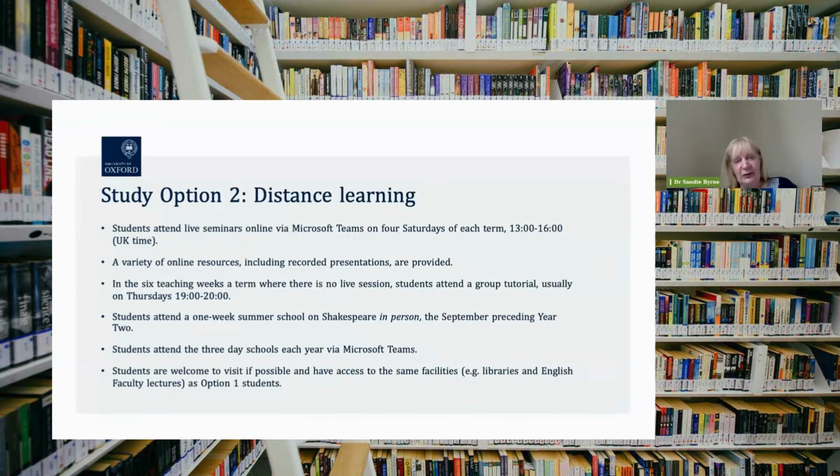Option 2, as I said, is taught by distance learning. Students attend live seminars, that's in real time, online via Microsoft Teams on 4 Saturdays each term from 1 o'clock, 1300, and a huge variety of other resources are provided, including recorded presentations. And in the 6 teaching weeks a term, when there's no live session, students attend a group tutorial, and that happens on Thursdays from 9 o'clock until 8 o'clock. We try to organise this so that it suits as many different time zones as possible.